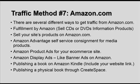Amazon Advantage, it's a self-service consignment for media type products. You could post your media type products. So let's say you have music and CDs, you could do that there. Amazon product ads, if you have an e-commerce site where you're selling physical products through a website or a website catalog, then you could post your ads right alongside those relevant products. And when people click on that, you're getting charged pay per click. So Amazon kind of has their own pay per click thing. Amazon display ads, just like banner ads, you can run them on Amazon.